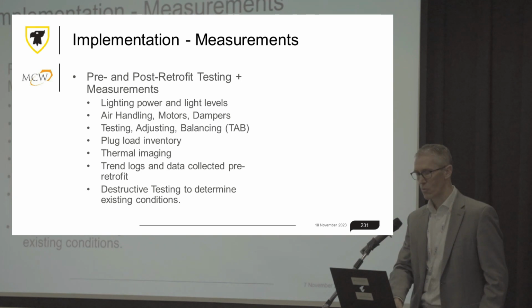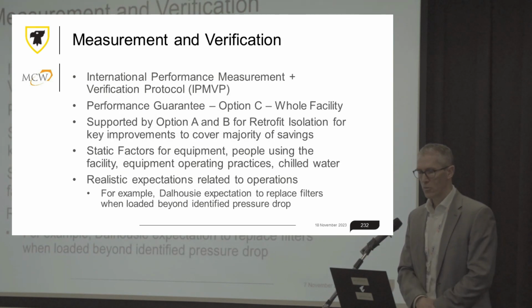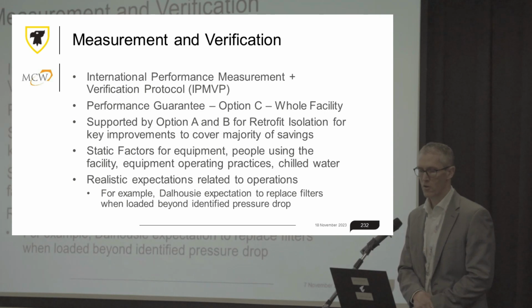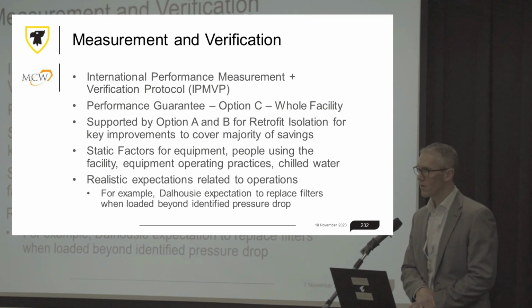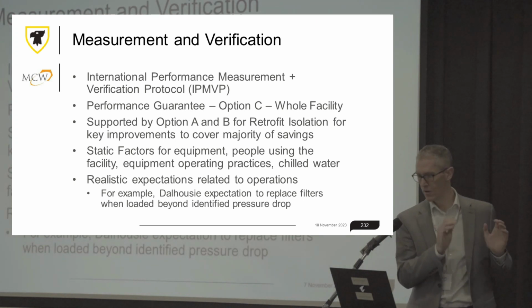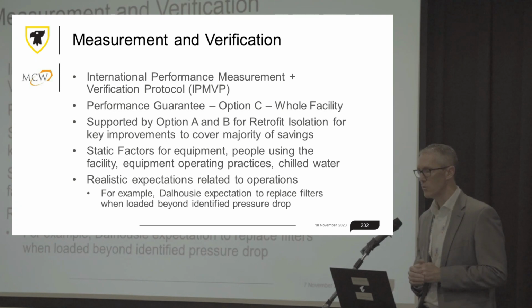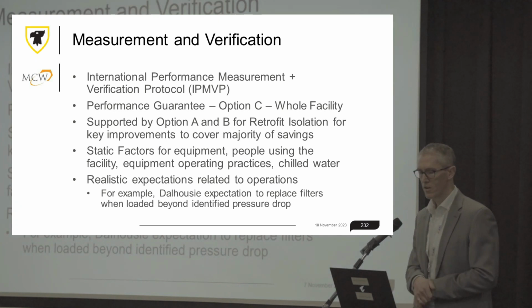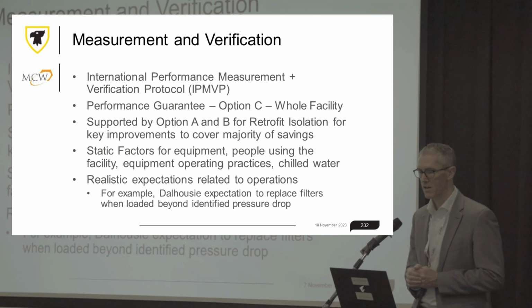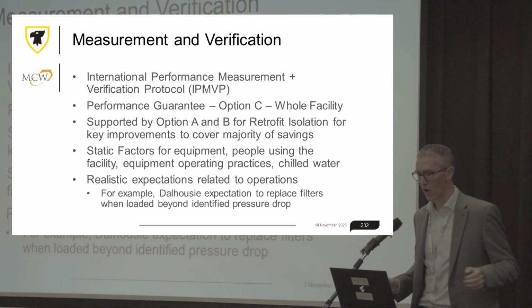to make sure that you know exactly what's in the building wherever problems may occur. On the measurement and verification side, we do have an energy performance guarantee on the project using the IPMVP, International Performance Measurement and Verification Protocol. The guarantee on this one is structured as option C, which is the whole building, because Ray and the team have good meters on all of the main systems that we can use. Although for incentive requirements, as well as just for good management of measures, there are some option A and option B for retrofit isolation. And that covers almost all of the savings.